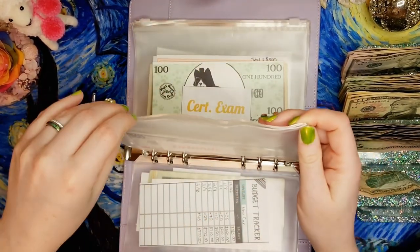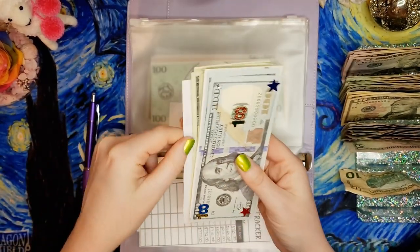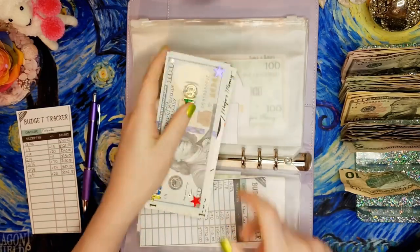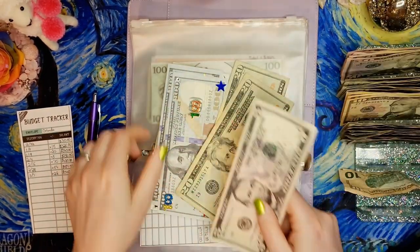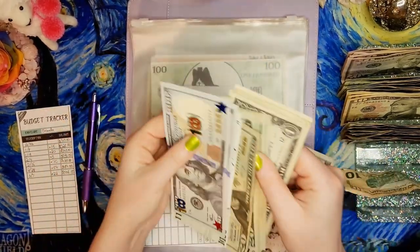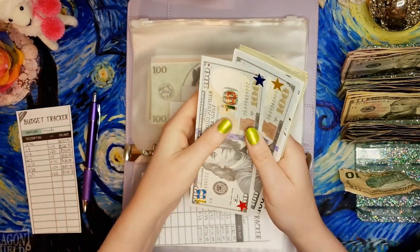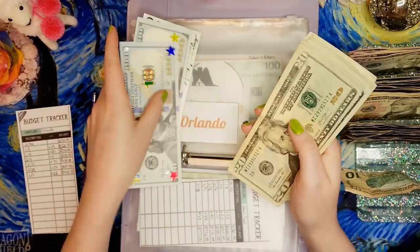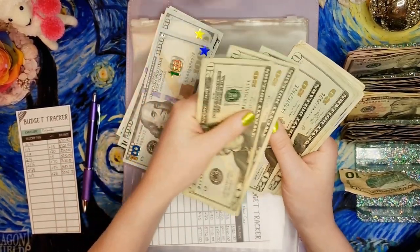Orlando trip fund, also getting $45. Super excited about this one. I really need to do a bill exchange on this one. Okay, we have $100, $200, $300, $400 in the bank. Then we have $420.